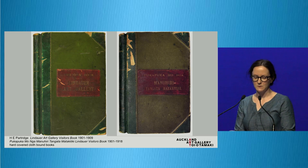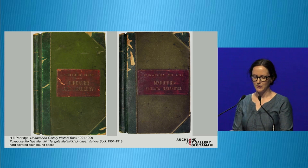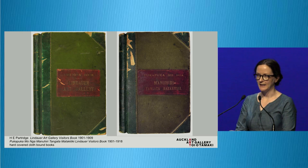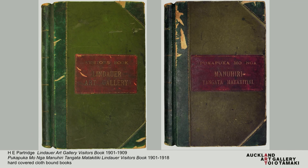They're a valuable resource for gallery staff, for use in exhibitions as contextual information, and by members of the public who use this material for research. The archives collections include historic materials relating to our collection. So here's two of the visitors' books from Mr. Partridge's Lindauer Art Gallery, which is the original home of our Lindauer portraits.